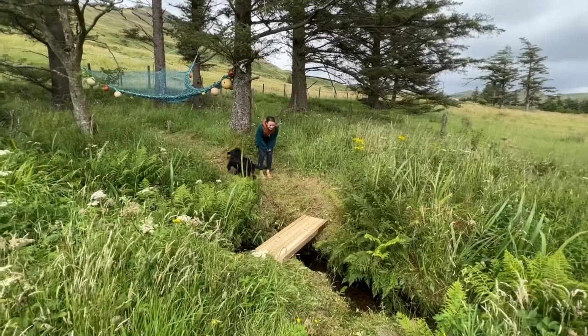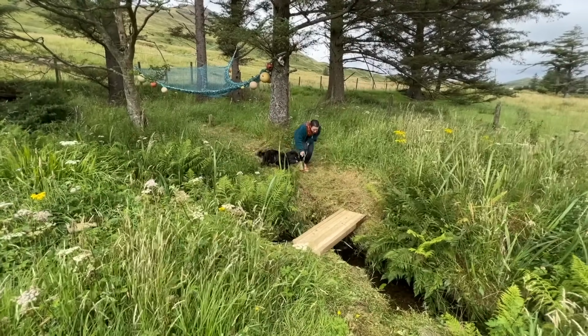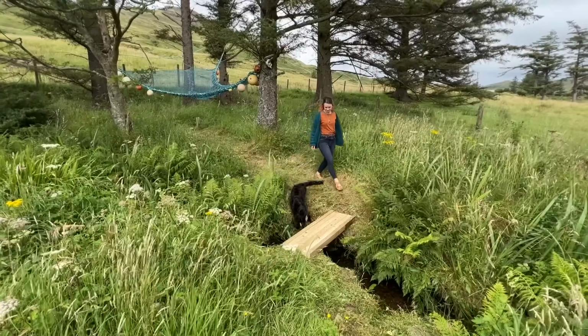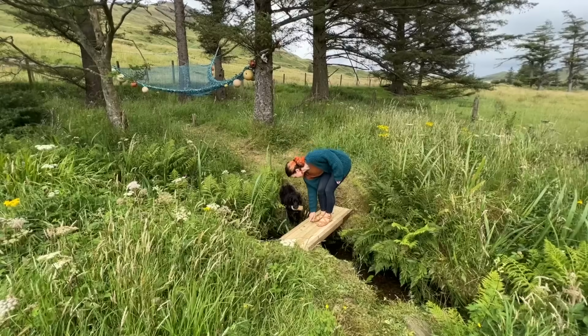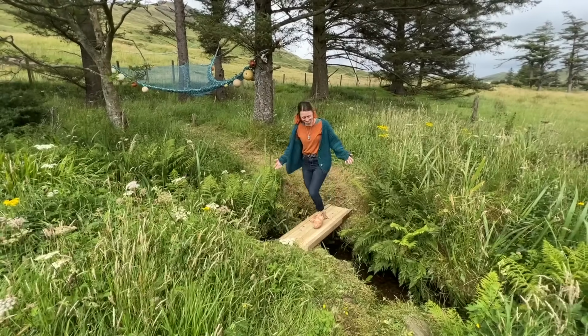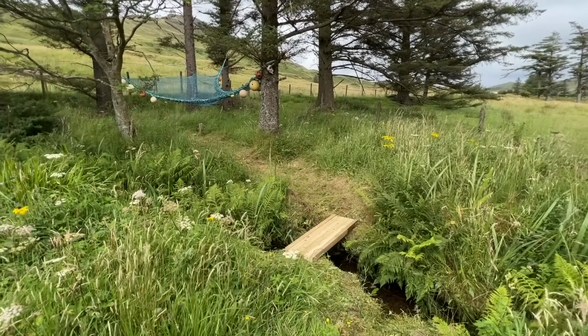Oh, no. He doesn't walk over it, he just jumps over it. Let's see if it works this way as well. Seems to work. Perfect. Excellent.